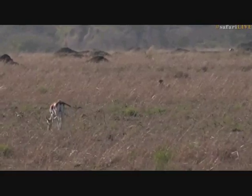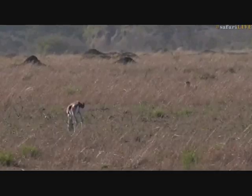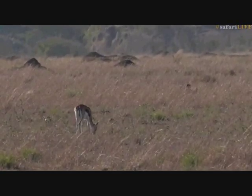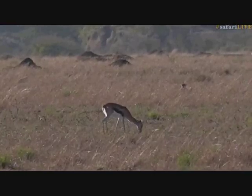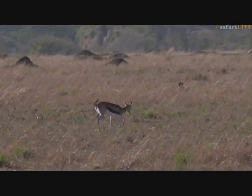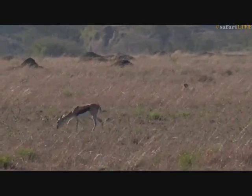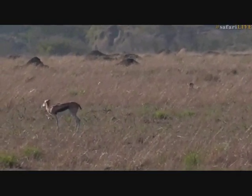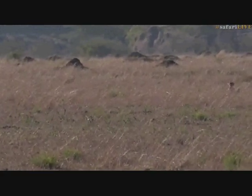Being very patient. She's playing this game beautifully. That Thompson's gazelle slowly moving towards her, to the extent that I'm a little tempted to move forward, but I'm going to wait for a while, because if the Tommy does run, it's going to run this way. I think we're in a good position here. It's so difficult to tell how.